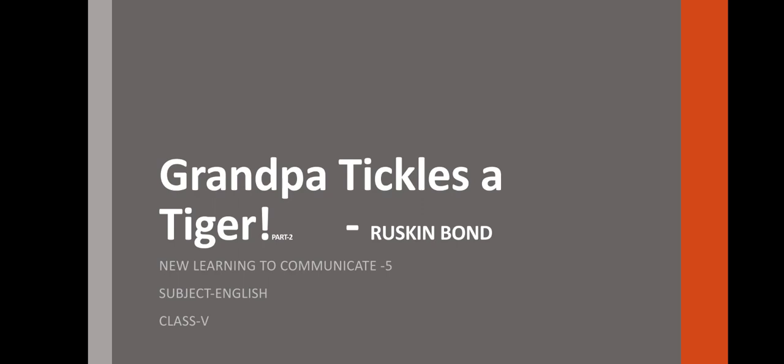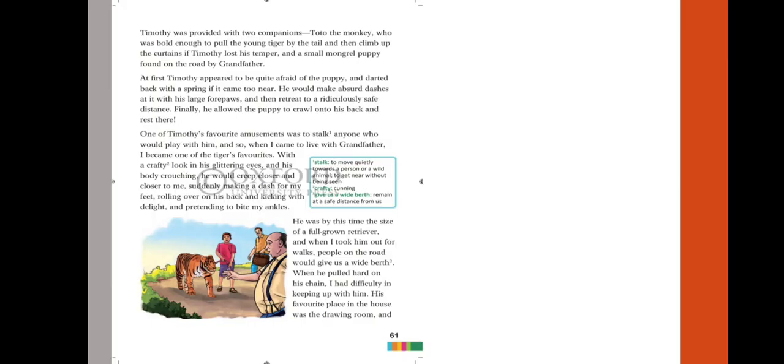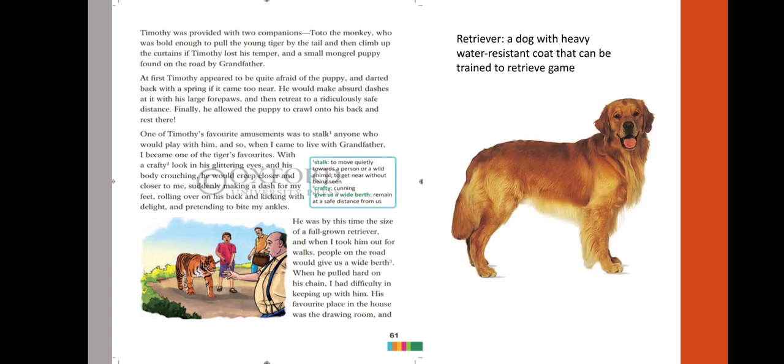Now, moving further, we will start with page number 61. So let's get started. Here we left off on page 61, last passage. He was by this time the size of a full grown retriever. What is the meaning of retriever here? A retriever is a dog with a heavy water resistant coat that can be trained to retrieve game. Now you can see the picture of the retriever dog as well.